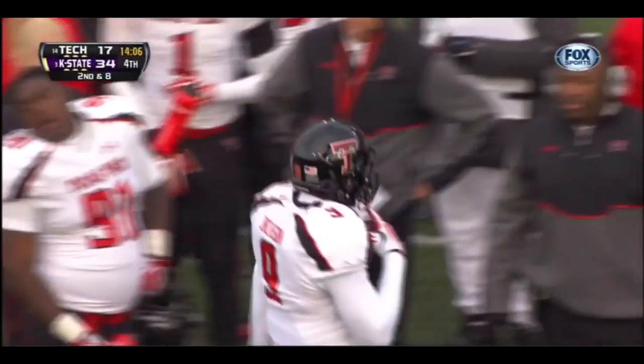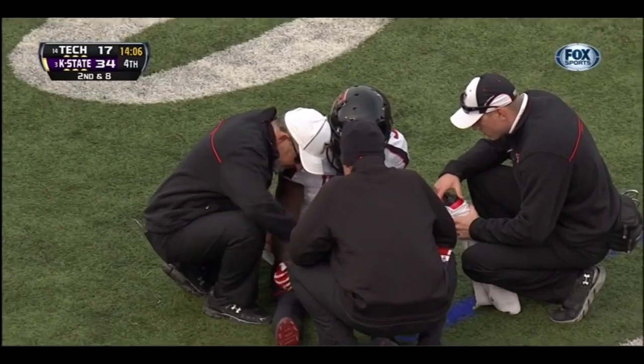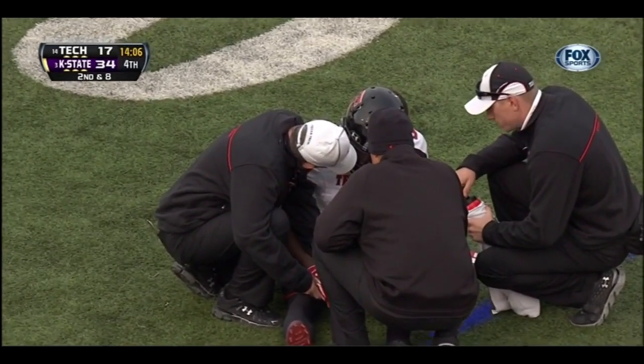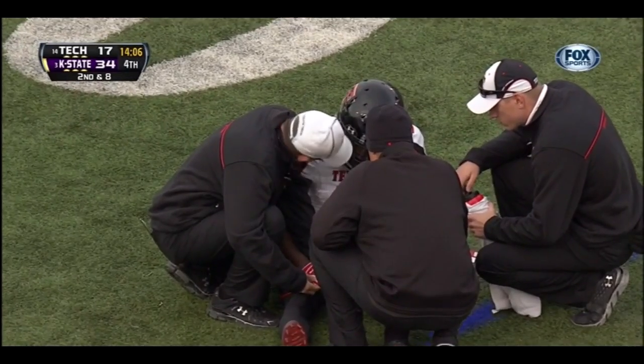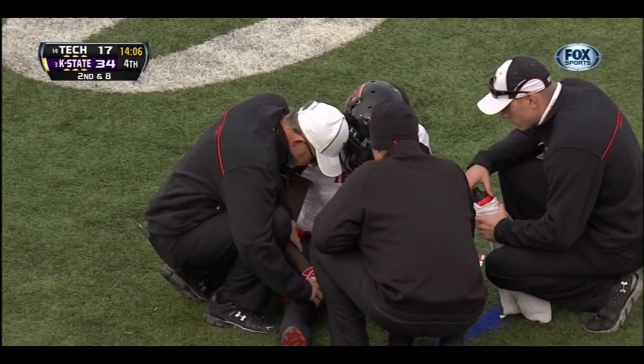Injured Red Raider on the field now. Jackson steps off, looks like Eugene Nebo. Another corner they can ill afford to lose. Cornelius Douglas, normally a starter, has missed the last couple of weeks with a knee injury. He's not here today to play.